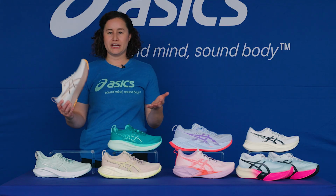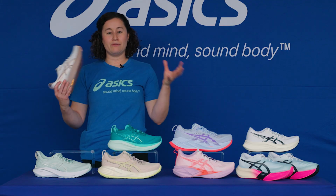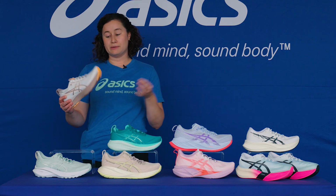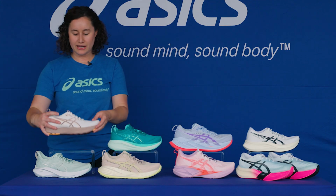The Kayano 32 has been around since 1993, so we've gone through a lot of iterations, a lot of tweaks and updates to the shoe to make it what it is today. A really lightweight stability option if you do need something that gives you more support in the medial area.